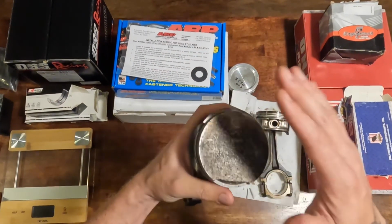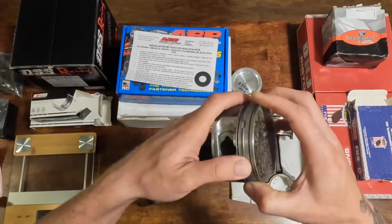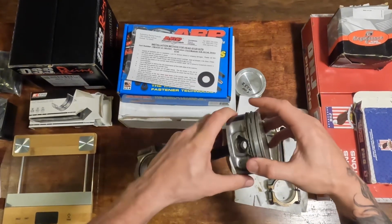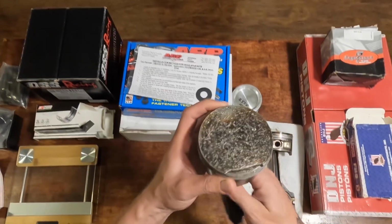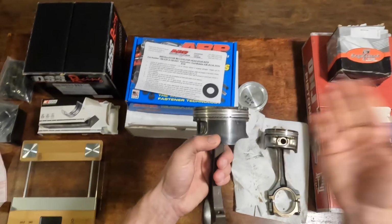So what always happens on these engines is when you boost them, you create too much heat and the ring gap actually closes. And when the ring gap closes, it breaks the side of the piston off, or it breaks the ring itself or the ring land itself. And that's like 90% of the time the failure that happens on boosted stock 4.6 motors. That's what's happening. So it's not the tune, it's not the piston that's weak.